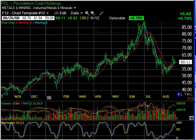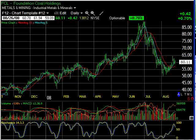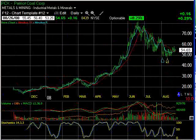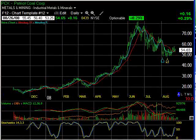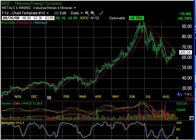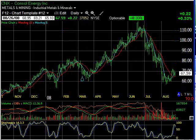And let's take a look at a couple stocks. Here's Foundation Coal. Here's Arch Coal, Patriot Coal. And we're seeing bottoms in all these energy-related stocks, even though coal is not an oil stock, they're in that category. Coal stock, and one last one.